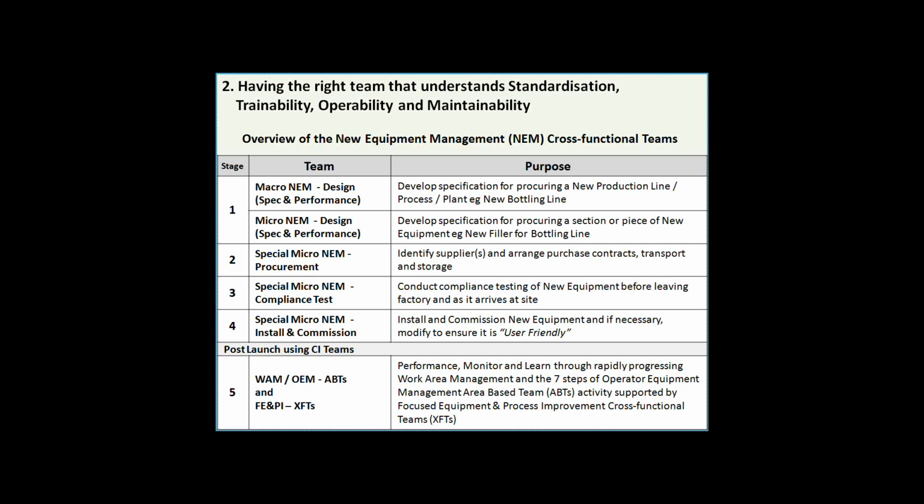We have a special micro procurement team to identify and get the procurement process right. We have a special micro compliance testing team. We have a special micro new equipment install and commission team. Sometimes one team can do the whole lot, other times it's a big project, you can break it down. So again, dividing it down into specific areas so we can get very good management of the process.